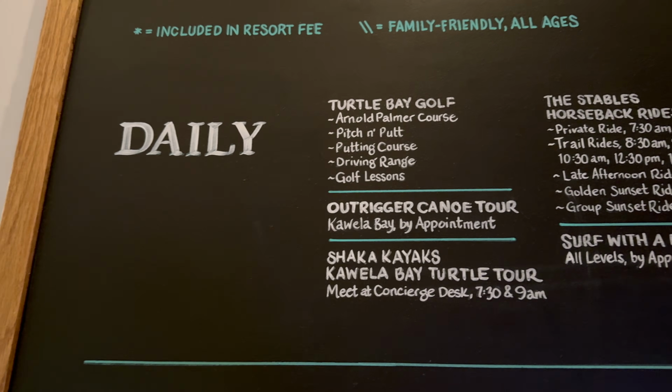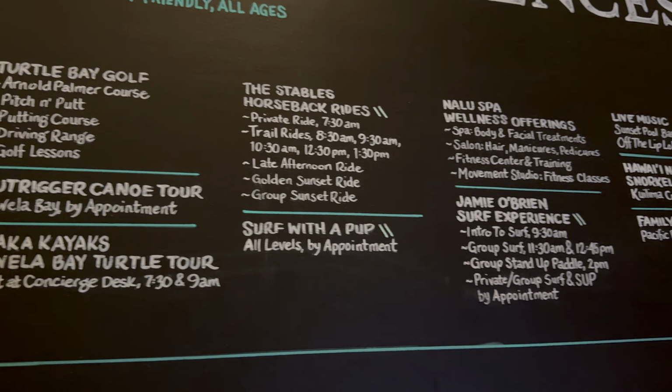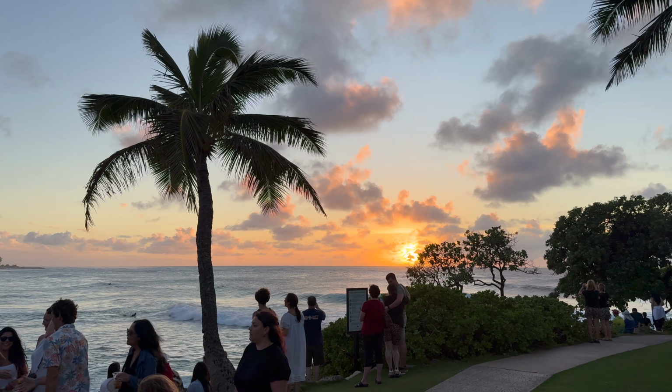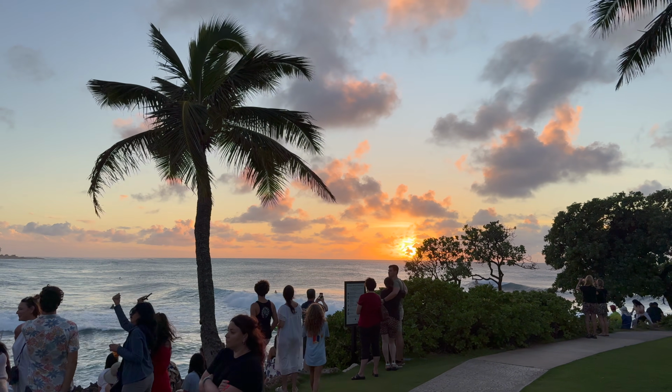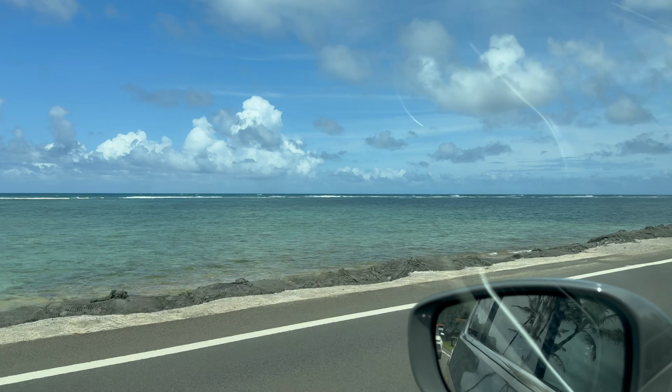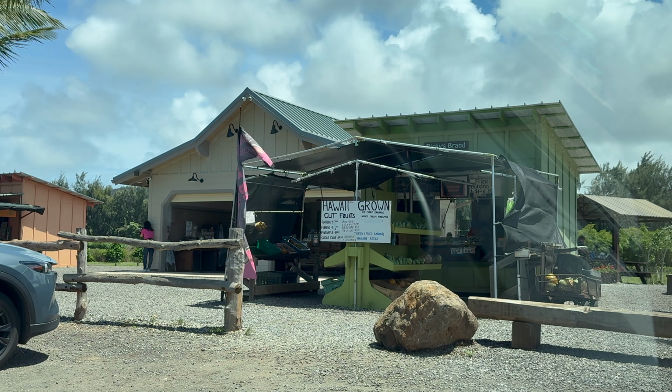But they have a full schedule up in the main lobby, so you can always check out what's going on the day of your visit. There's going to be different things throughout the week, so if you're here for a longer period of time, I do recommend checking all those things out, and a lot of them are included. Sunset obviously being the biggest activity of the day, and definitely worth getting a Mai Tai for that.